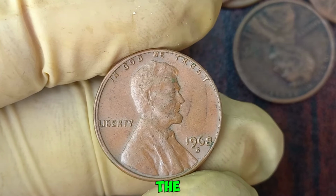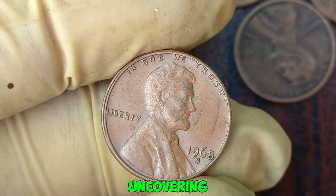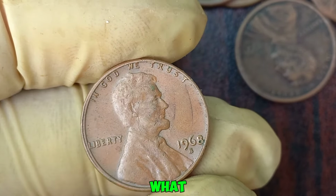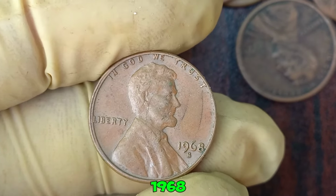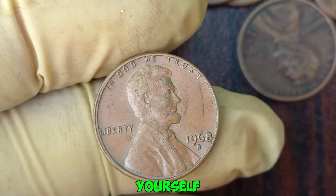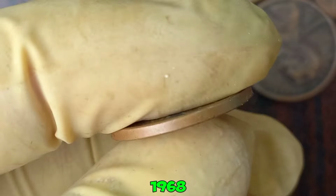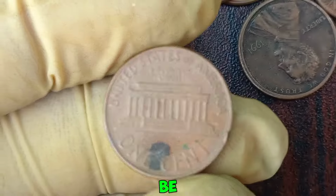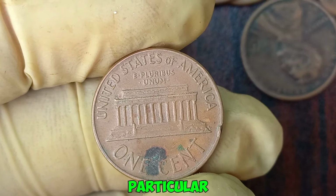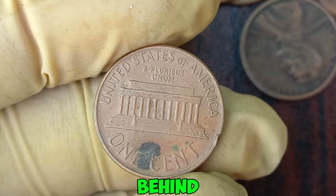We're diving into the world of coin collecting and uncovering the hidden gems that could potentially be worth big money. And what better coin to start with than the 1968 Lincoln penny? Now, you may be thinking to yourself, a penny from 1968? How could that possibly be worth anything? Well, prepare to be amazed because this particular penny has a fascinating story behind it.